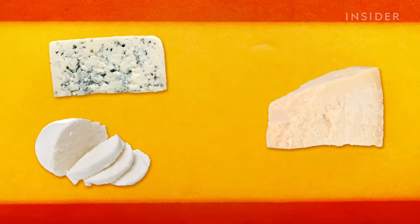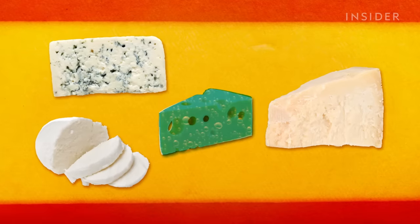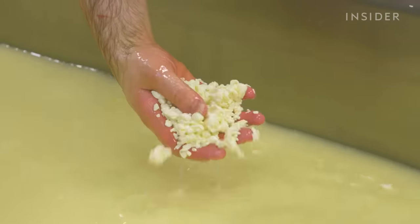Cheeses like Gorgonzola and Mozzarella have a lot of moisture in them, so they go off very quickly, whereas Parmesan has little moisture, so lasts for a long time. Cheddar is somewhere in the middle, around 40%. The starter cultures develop and multiply. The whey is drained away.